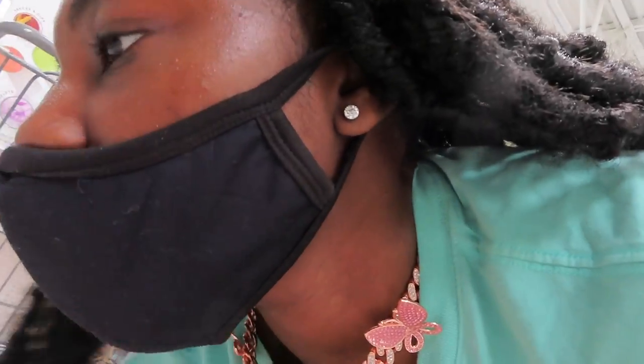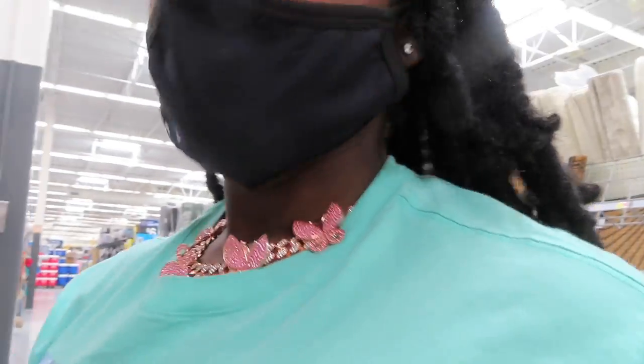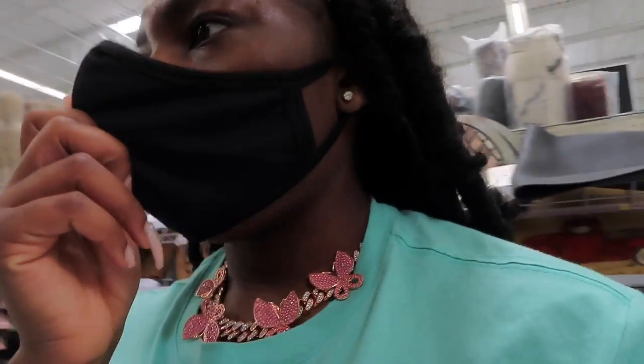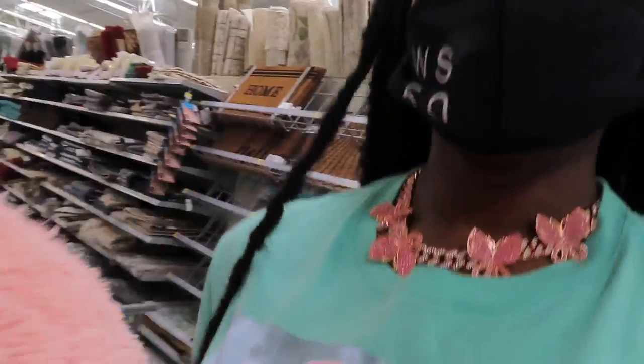This is actually not even the right paint. I won't get it. But the one I got was $5. So I was like, I might as well buy it. It's a perfect color. Okay, what's this? Do I need this, guys?